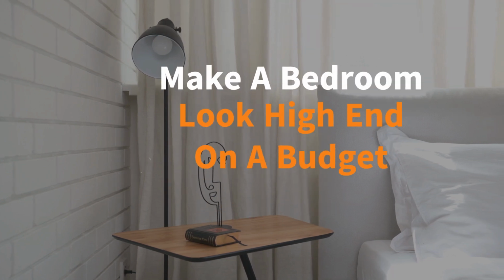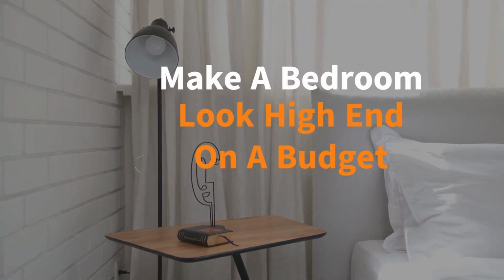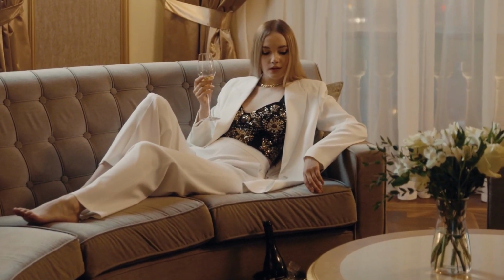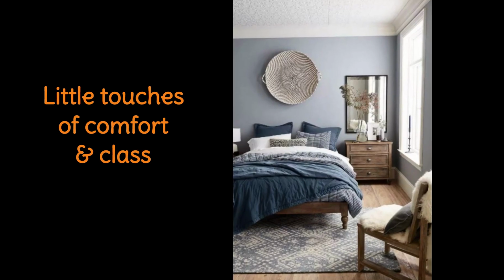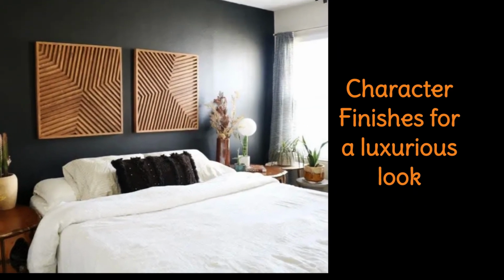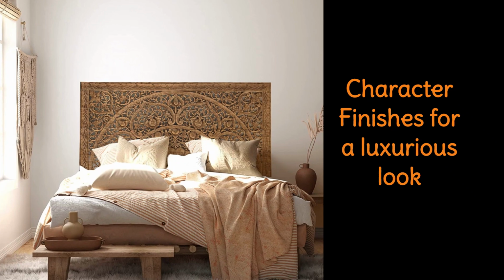In this video we are going to show you how to make your bedroom look expensive on a budget. Feel like the royalty you are when you step foot into your bedroom. It is important to invest the proper resources to create a space that brings joy, comfort, and tranquility when you step foot inside of it.